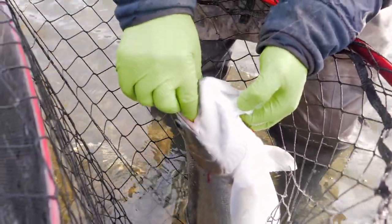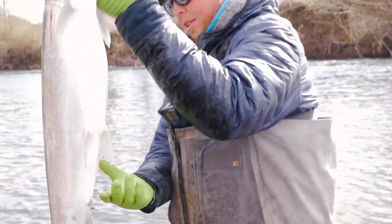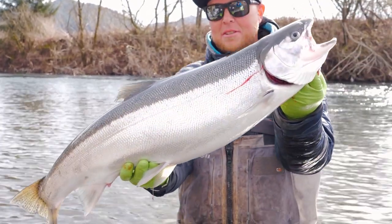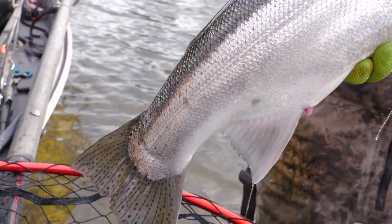But that is a fish of a lifetime. I'm not kidding. You do not catch hens that are this big, you know, to have a female. Look at that. What a fish. Oh my gosh. Just an absolute perfect specimen. They do not get any nicer than that, ladies and gentlemen.